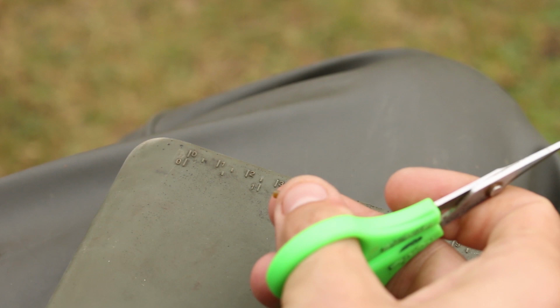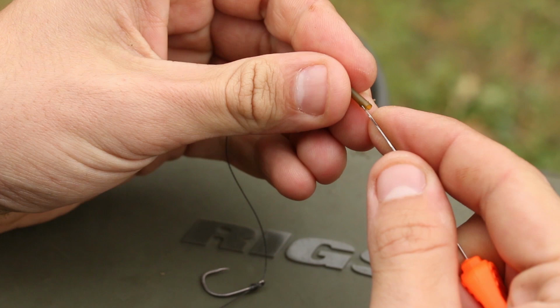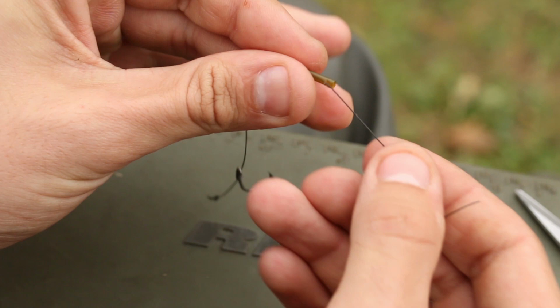I now take a splicing needle, which is the orange one, nice and thin, and I'll use the hook to penetrate the shrink tubing. I then grab the braid from the rig and pull the shrink tube down onto this braid. And once it's down onto the braid, you'll notice that the braid is exiting the tubing early rather than flowing through the middle as you might expect.